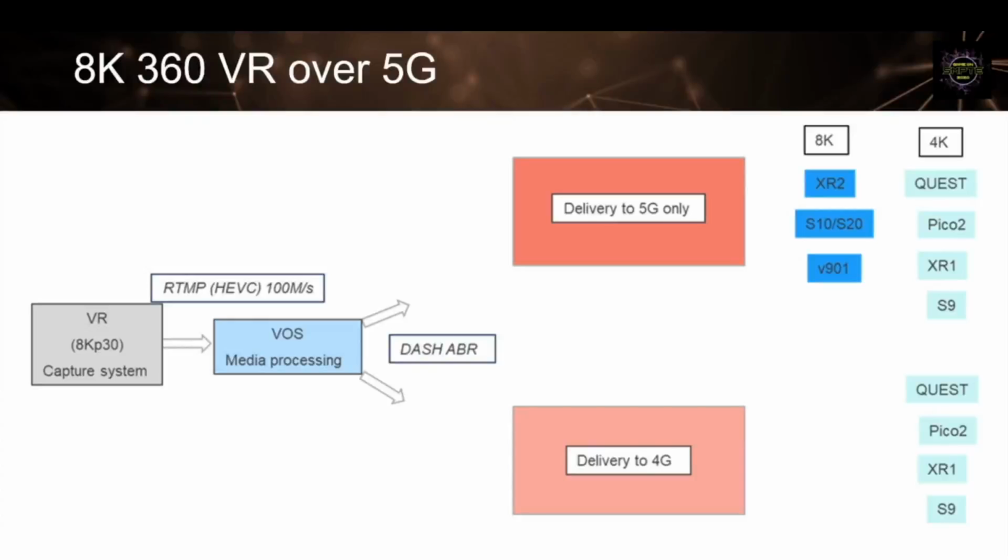So with that in mind, we envision a future network where for the 5G enabled devices, one could deliver 8K content over 5G, but for the legacy 4G devices, one could still offer 4K based VR content, which would be delivered over the 4G network using 4G capable mobile devices. And with the adaptability offered by adaptive streaming protocols such as DASH, we envision a future network deployment where at least the 5G capable devices can achieve much better resolutions per eye using this 8K distribution format.